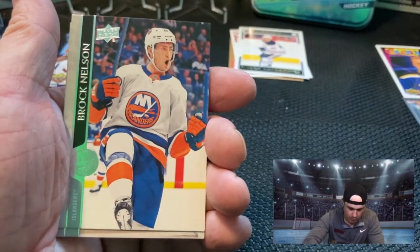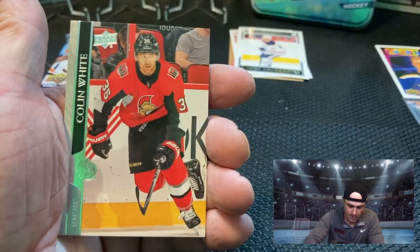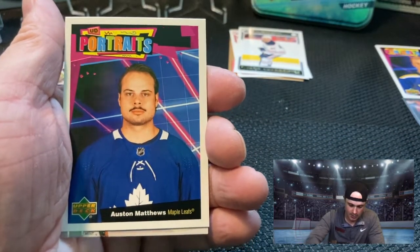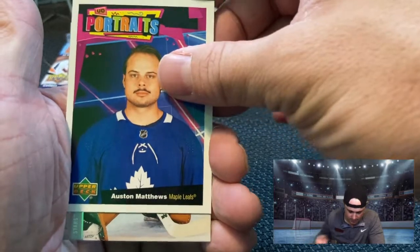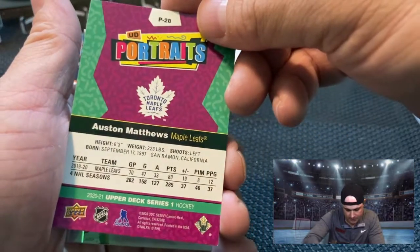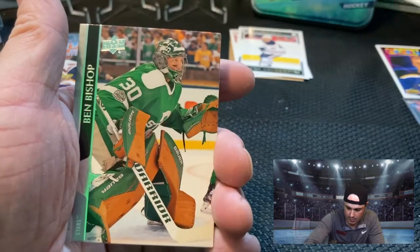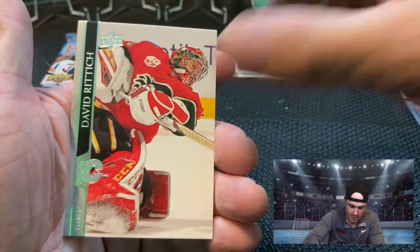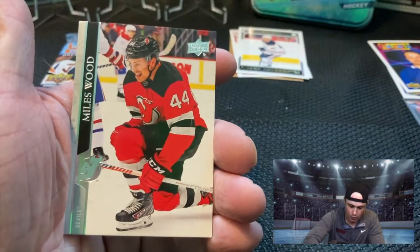Boom. Brooke Nielsen, Colin White, Nick Downed. There's another Patriot portrait card from the Blues, maybe? No, the Maple Leafs. Austin Matthews. Put that with the other one. Ben Bishop, David Miles Wood. One last pack here of the 10. And we'll get right into the other ones.